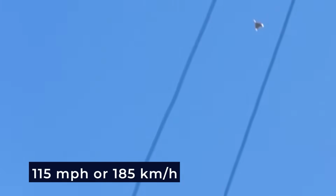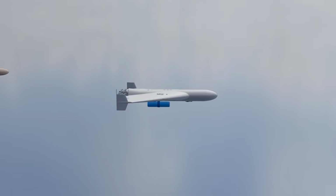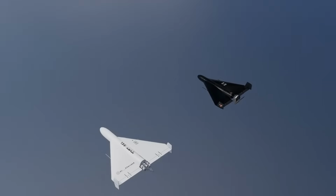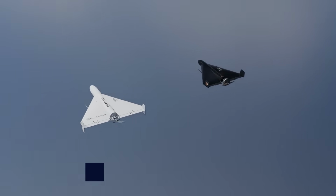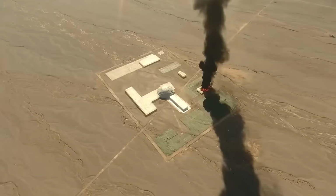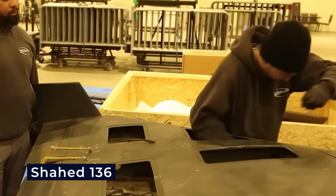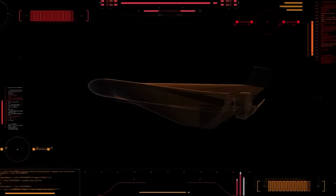Once up, it cruises at about 115 miles per hour or 185 kilometers per hour. That's not blisteringly fast, but the low-flying profile, almost skimming the water, makes it hard for radar to pick up. At roughly 200 kilograms total weight, it carries enough fuel to fly between 970 and 2,500 kilometers, depending on weather and flight path. Although built as a one-way weapon, the Shahed 136's design can support other roles. The U.S. Army's equipment guide notes a potential for aerial scouting or reconnaissance.